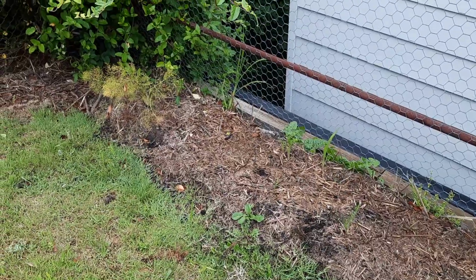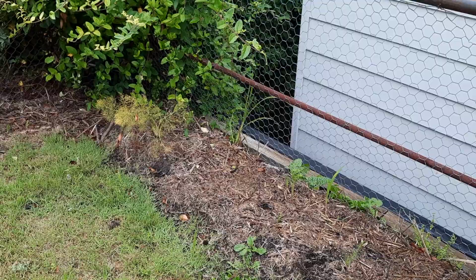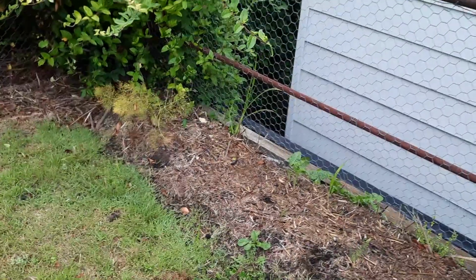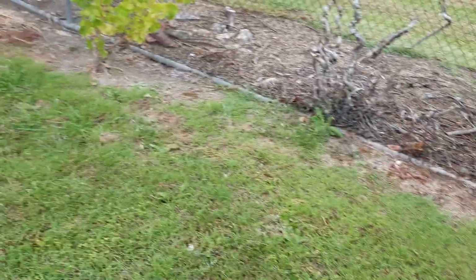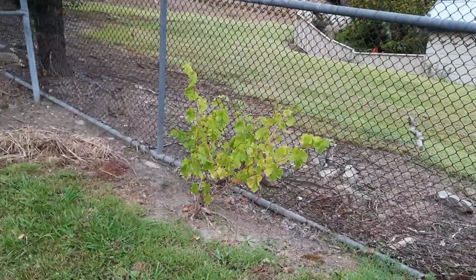And then along here there is some fennel, which is not looking very good. I've never grown fennel before. No idea what it's supposed to be like. But yeah, it's not looking very happy either. Perhaps if we paid it some attention, it might do a bit better. Then this is our Grape Vine, which has grown quite a bit.